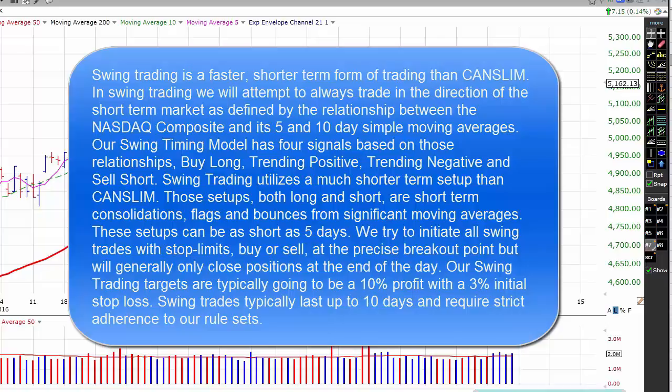Those setups, both long and short, are short-term consolidations, flags, and bounces from significant moving averages. These setups can be as short as 5 days. We try to initiate all swing trades with stop limits, buy or sell, at the precise breakout point, but will generally only close positions at the end of the day.